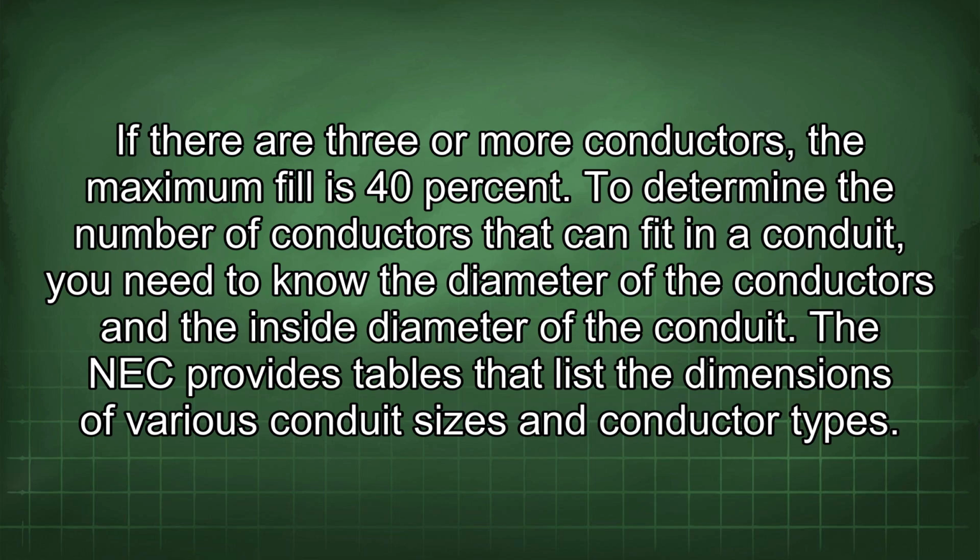To determine the number of conductors that can fit in a conduit, you need to know the diameter of the conductors and the inside diameter of the conduit. The NEC provides tables that list the dimensions of various conduit sizes and conductor types.